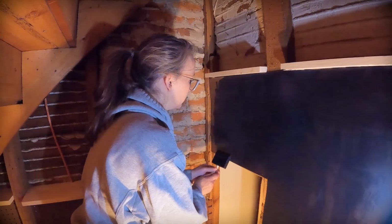Well, I think that turned out pretty good. It's still drying. I've never done chalkboard paint before, and sorry about the light. It's just awful in here. But I'm going to let this dry. I'll probably do another coat tomorrow.